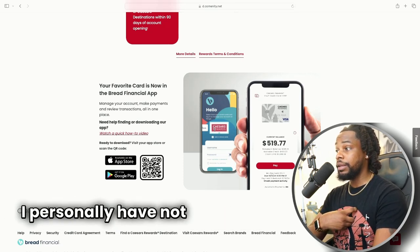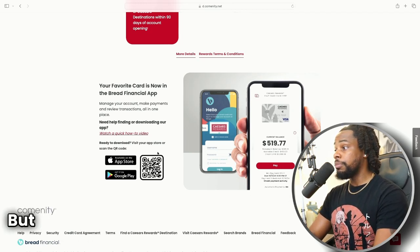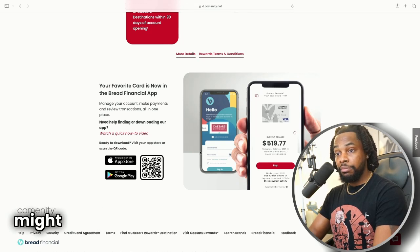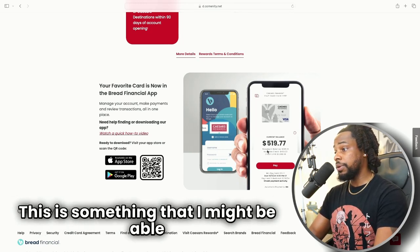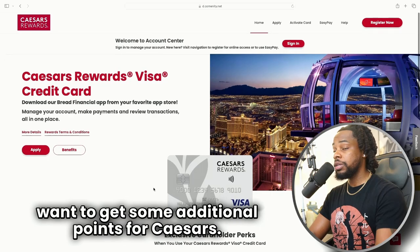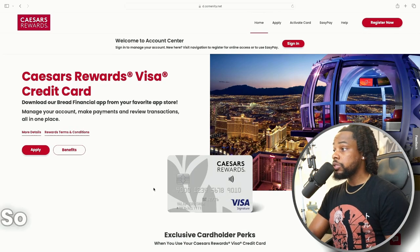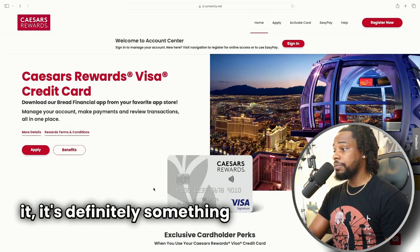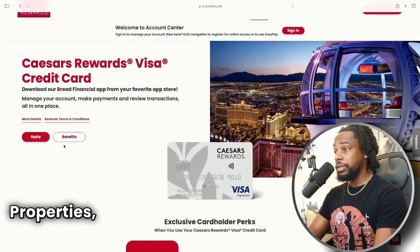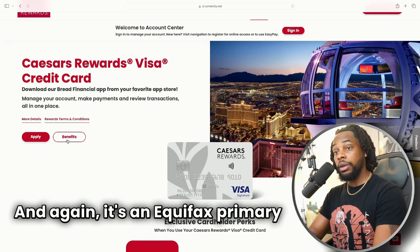I personally have not had any of their credit cards because all I have been applying for is business. But when I get to the personal side, I'll probably be looking for certain rewards that might meet my needs at the time. This is something that I might be able to actually get because I might want to get some additional points for Caesars, and I might use this in tandem with the Wyndham Rewards business card. So if I can find some use for it, it's definitely something that I would like. But if you're going to be in Las Vegas or a place with Caesars Properties, I definitely recommend you getting this card. And again, it's an Equifax primary hard pull.